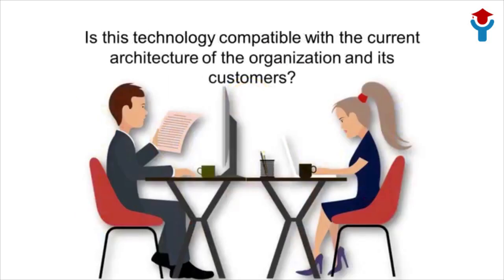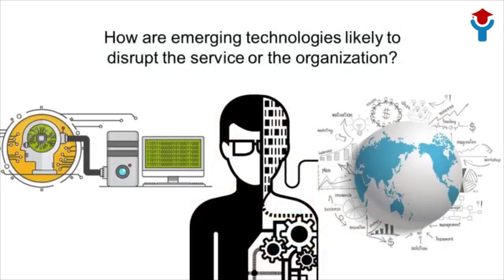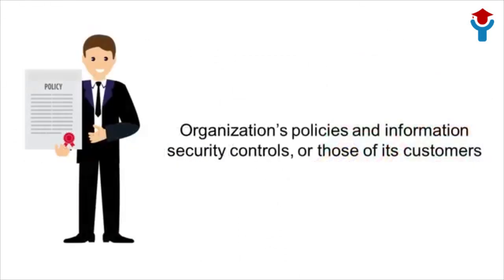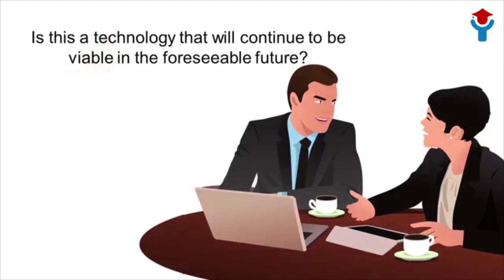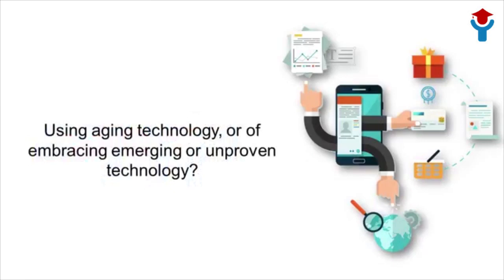Is this technology compatible with the current architecture of the organization and its customers? Do the different technology products used by the organization and its stakeholders work together? How are emerging technologies, such as machine learning, artificial intelligence, and Internet of Things, likely to disrupt the service of the organization? Does this technology raise any regulatory or other compliance issues with the organization's policies and information security controls, or those of its customers? Is this a technology that will continue to be viable in the foreseeable future? Is the organization willing to accept the risk of using aging technology or of embracing emerging or unproven technology?